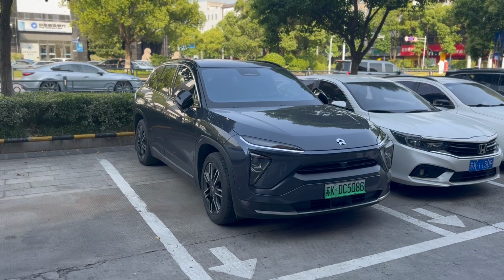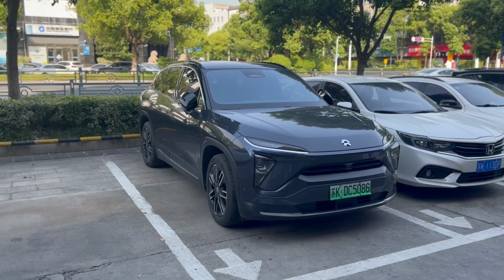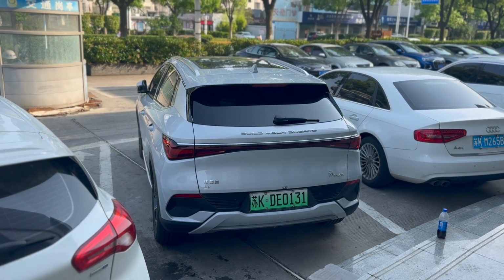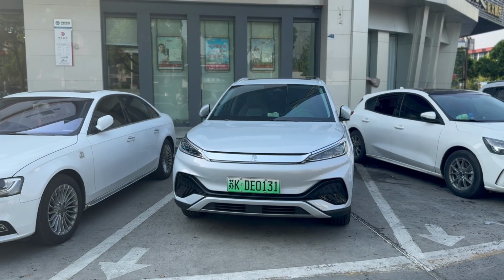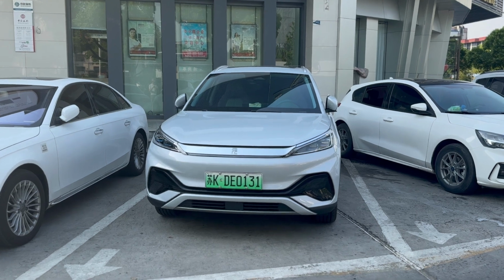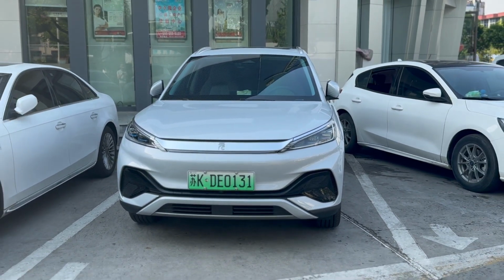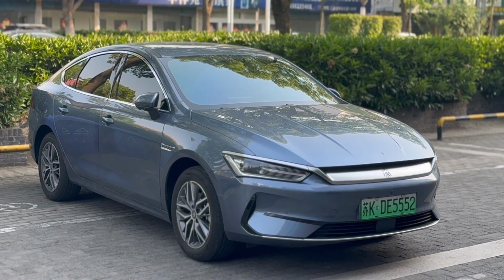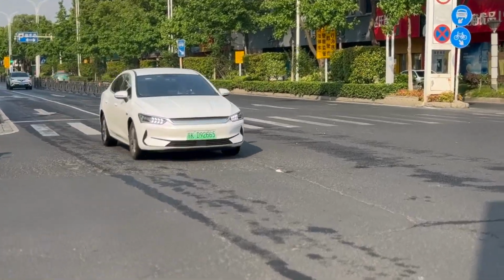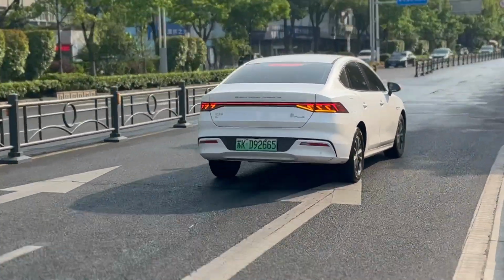Here is another Neo EV. I like these a lot, they're really nice. Here is a BYD, I believe this is the Song Plus. I think this is one of the top selling EVs in China. Correct me if I'm wrong. Here is another BYD EV. I think this is the Chin. Here's another BYD EV. This is also a Chin Plus.